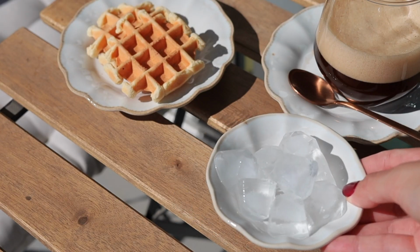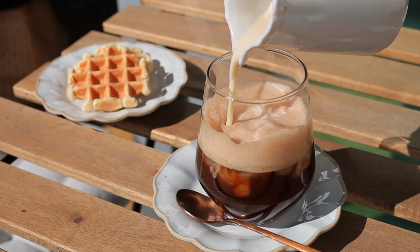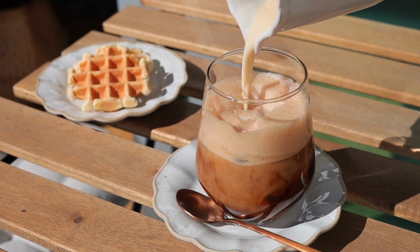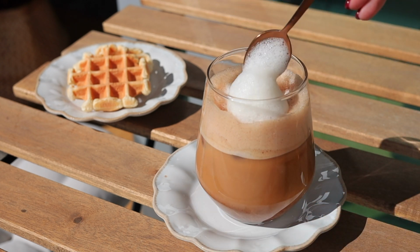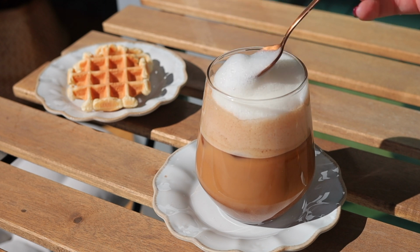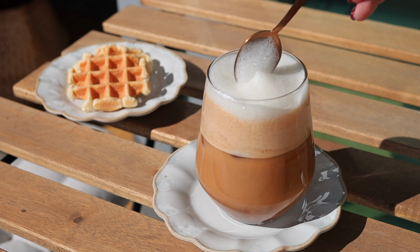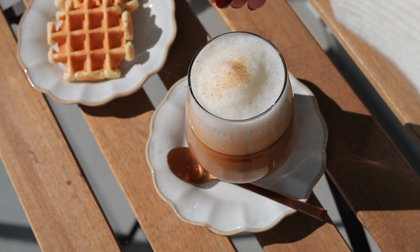Add a quarter of a cup of ice into the glass and pour in the whipped milk. And tell me if mixing milk and coffee isn't the most satisfying thing you can do in the morning. The higher the fat content in the milk, the slower and more beautiful this mixture will be. Sprinkle with a little sugar and cinnamon, and this is it. Enjoy!